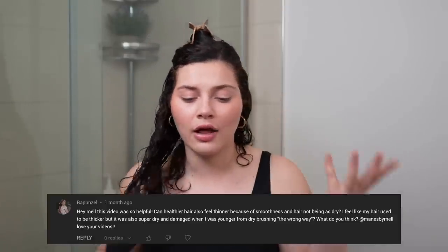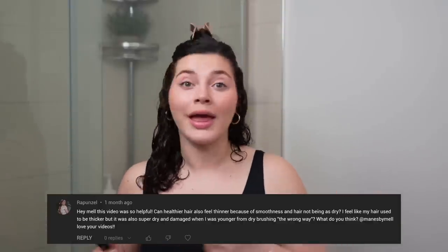I kind of already answered the next question, but it was, can healthier hair also feel thinner? And the answer is yes. The process of lightening your strands will cause them to swell, which will make them feel a little bit thicker, a little bit fatter. You'll feel more texture. The hair will hold its volume better.